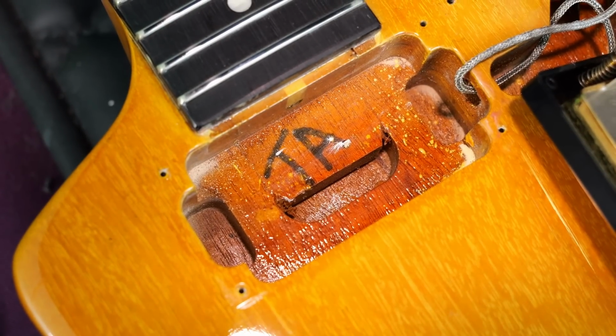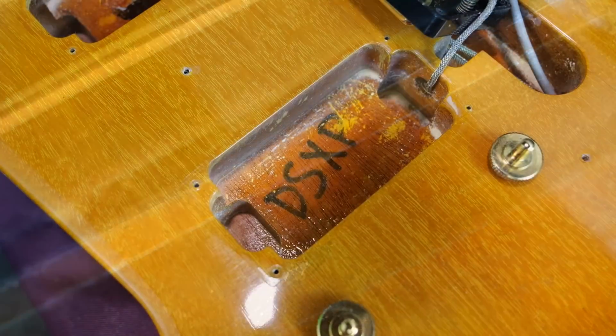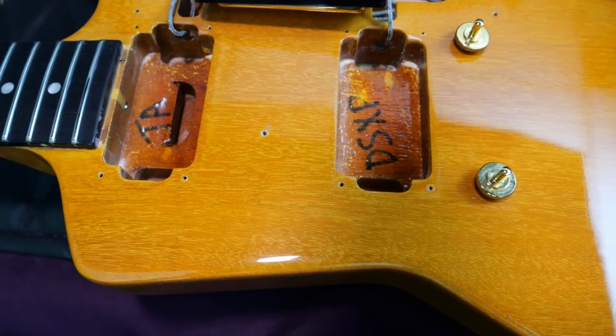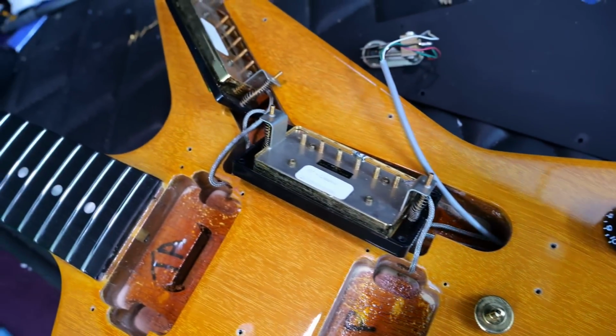Got a long neck tenon marked TA for the official finish color, Trans Amber. And here you can see the maple block that caps off your truss rod route. Then here we have DSXP, Designer Series Explorer. So we call it Trans Amber, right? That's what gives the mahogany this kind of yellowed hue. And I think that's why a lot of people think these things are actually Korina. That's the vibes they were going for here without actually using the real wood.